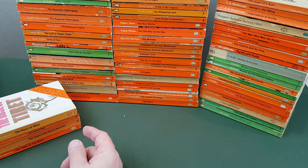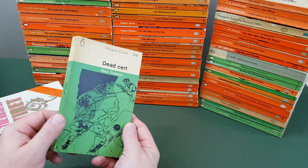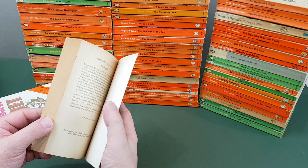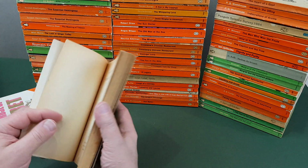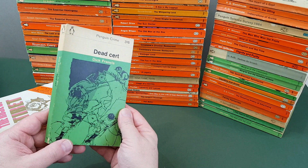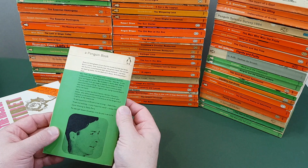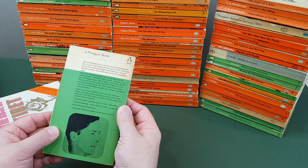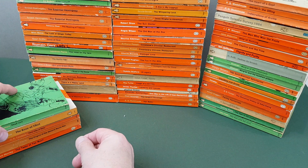Oh, another author I absolutely love, Dick Francis. And this is Dead Cert, one of his very earliest, before he moved over to Pan. So Penguin did his first couple of books, and this is an absolute masterpiece. Really, really great. Whatever you think of horse racing, Dick Francis was the master of horse racing fiction. Cover design, Sheila Perry. I actually have that one in hardback first as well.